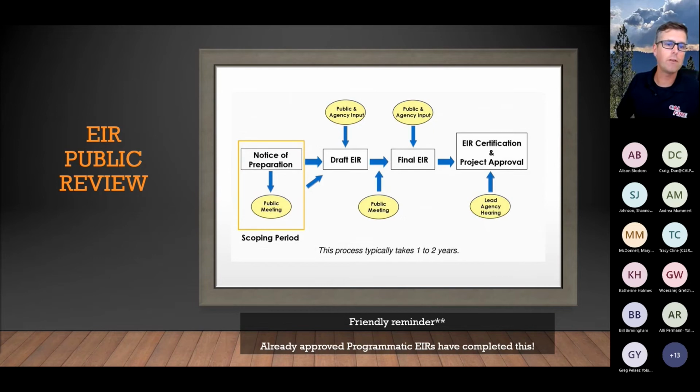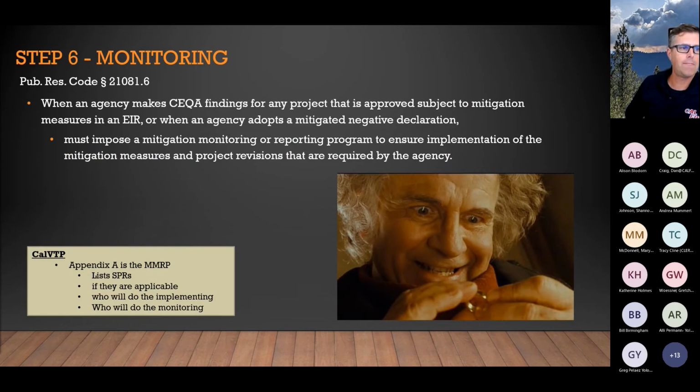So here's the EIR public review part. You'll see those little, I was going to call them, the yellow, that's the color I'm looking for, the yellow bubbles, that the public is very much included along that pathway as it goes through. There's the draft layer, there's public meetings, agency, public input, and you get to the final layer, you get more input, and then you get to certification and project approval. So we'll kind of leave that public involvement there, and if you have more questions, we'll hope to have time to address that in the Q&A.